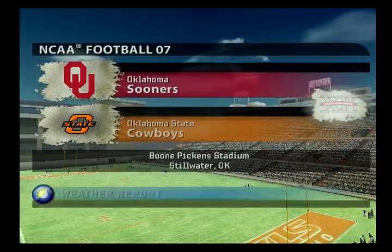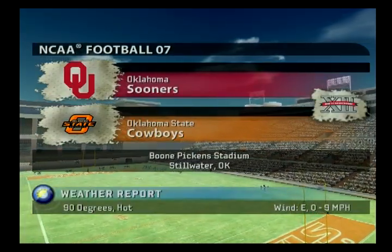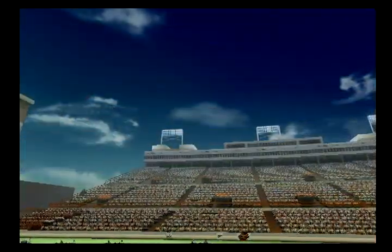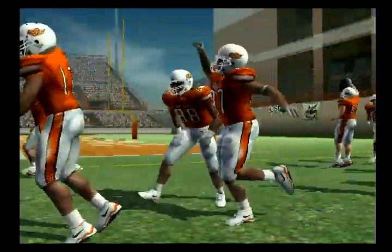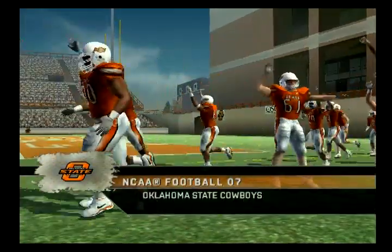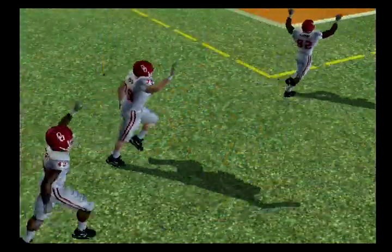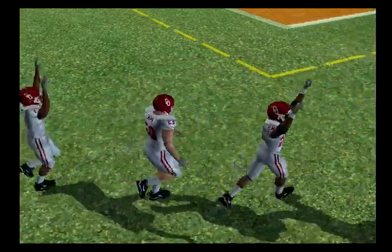The heat may be a factor in today's game with the Oklahoma Sooners and the Oklahoma State Cowboys. And here come the Cowboys. The Sooners look like the better team on paper, but what do you think of this matchup here, Kirk?